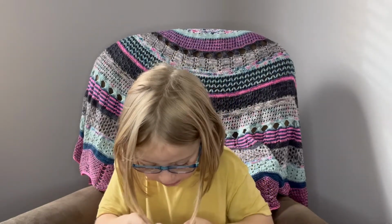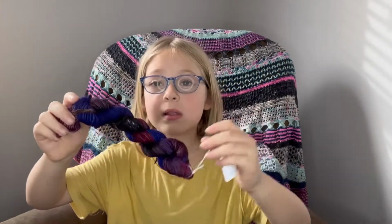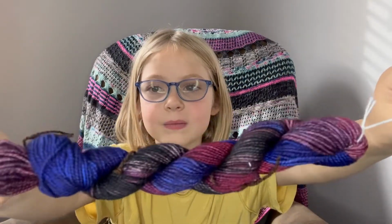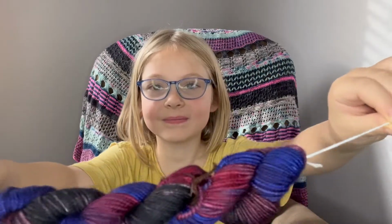This is number four. This is a beautiful color. I think that one's my favorite so far. This one is called Friends Don't Lie. Friends don't lie, people. Look at how beautiful. I love that one.